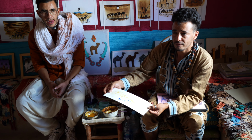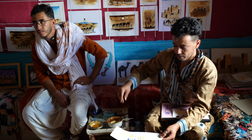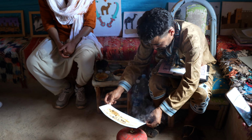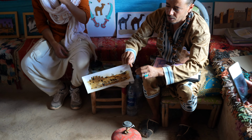Saffron and the tea is invisible, but after they heat it with a fire, you can see the color like that. Password is fire.